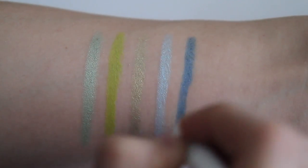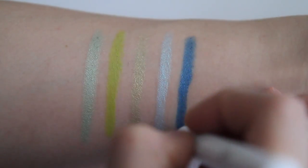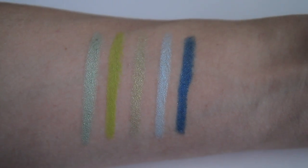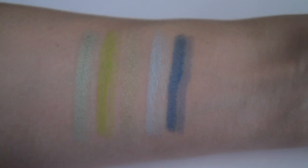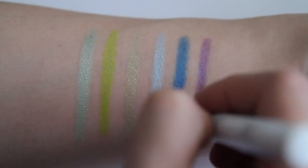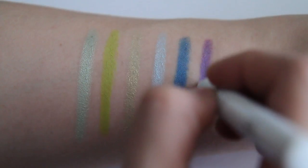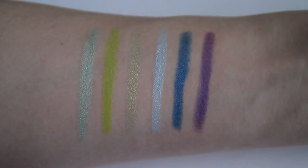Cobalt, it's cobalt blue with a slight frost finish. Not as frosty as these colors here, but it does have very small shimmers in it. And last, we have Purple, which is like a violet purple with a frost finish.